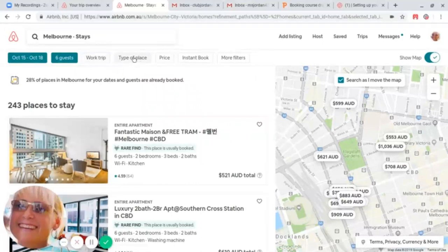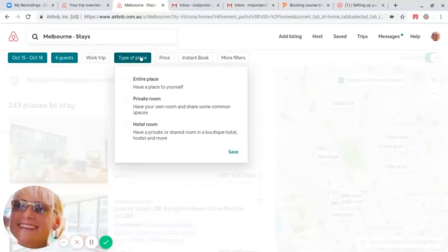We want to go and find the type of place. Notice how these prices have really gone up from our little $50 a night type of property that we had. Okay, the type of place. Again, I'm going to be talking about entire apartments. It's just easier, and this is just a really simple lesson again. I want to say an entire place where I have the place to myself, okay?